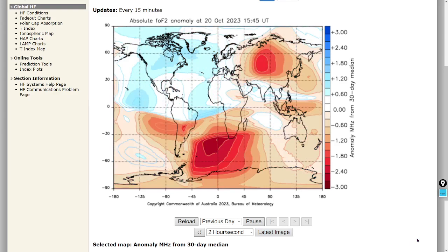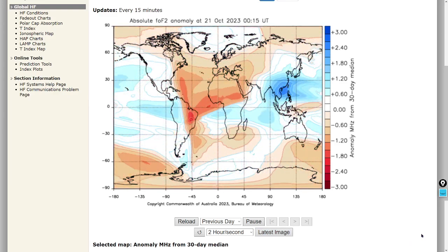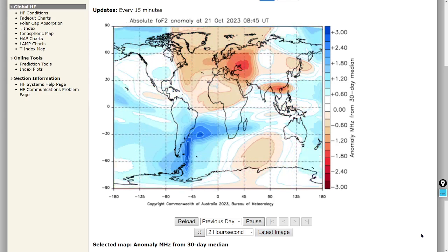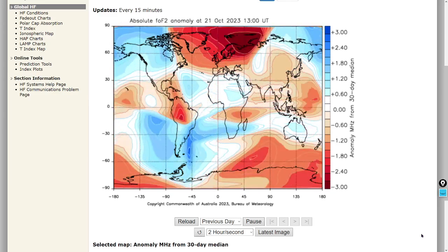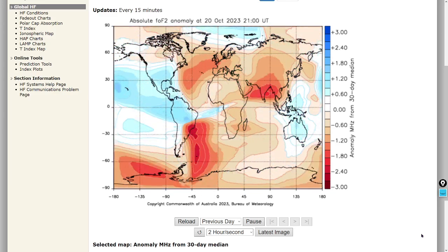And there is the anomalygram depicting anomaly in megahertz from a 30-day median. So a lot more red appearing there. That is ionosphere scintillation from solar plasma, making its way from space down toward your face. From space to your face.